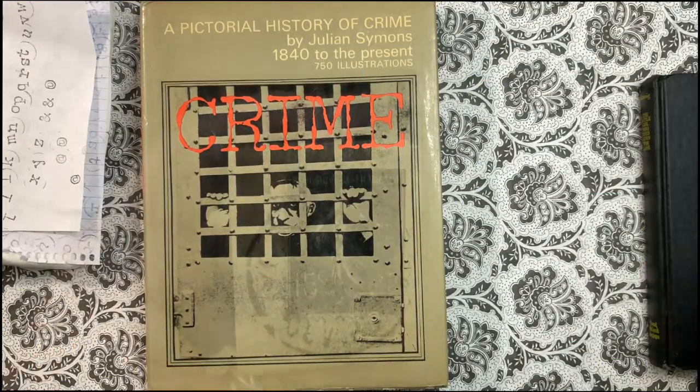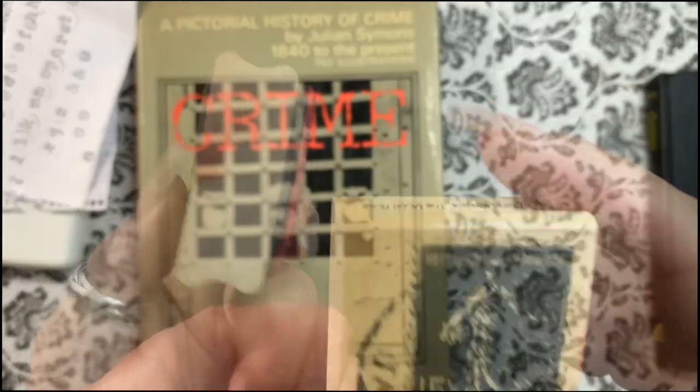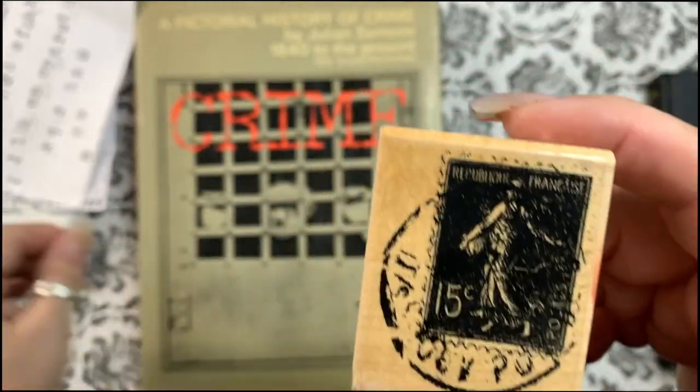I think that's wonderful. This one was loose. I think it was a dollar. And it's got the postage kind of a thing.